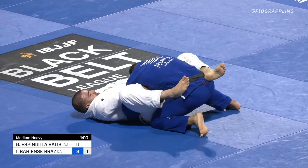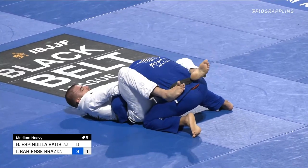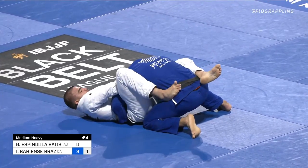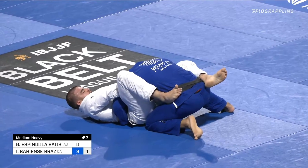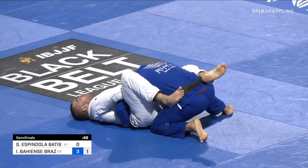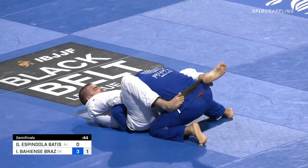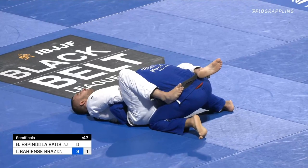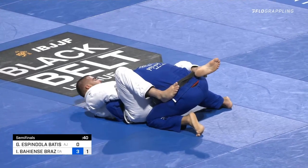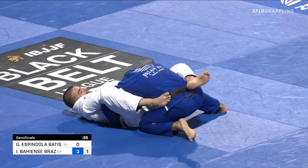Hard to see exactly where the grip is with Batista's right hand, but I think he could be working on an overhook cross collar choke right here. Don't see too many of those nowadays. Last time I remember seeing one, Claudio Calasans put somebody to sleep with it at the European Championships a few years ago, but I don't know. I think Isaque, man, very difficult to catch him in a move like that.